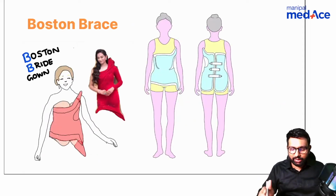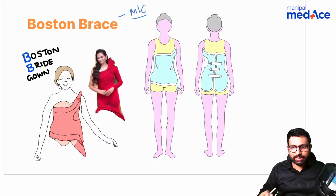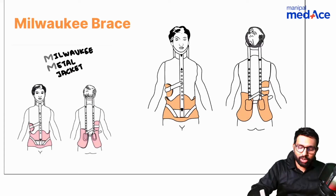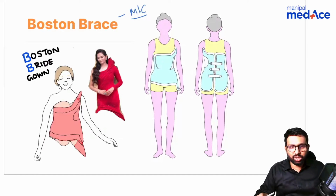And the difference between these two is that Boston brace and modified Boston brace is the most commonly used type of brace in scoliosis, but Milwaukee brace is actually more effective. It is the most effective kind of brace. Okay, Milwaukee is more effective, but more commonly, because of ease of usage, we use Boston brace or a modified Boston brace.